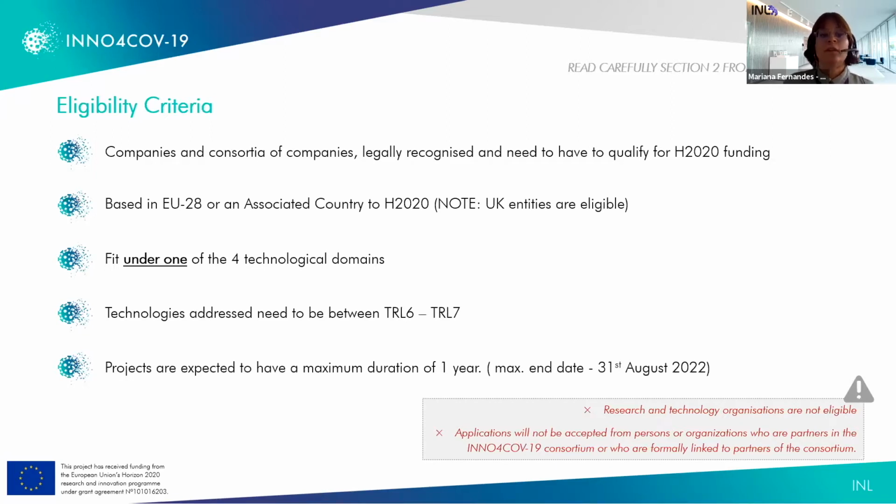You have to be based in one of the member states or an associated country to H2020. Here, let me share with you, as you can see also on the screen, that entities from the UK are eligible through the open call and through the H2020 program. And of course, your technology has to fit under one of the four technology domains that I shared with you.